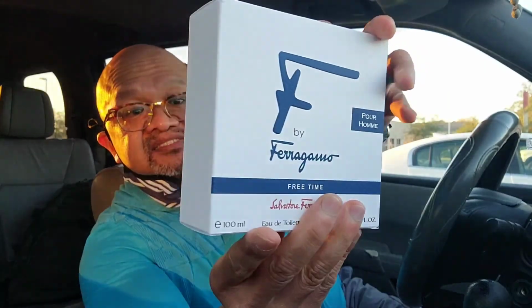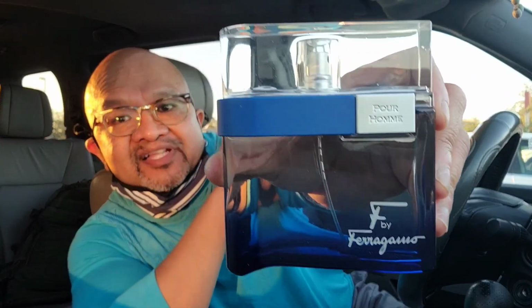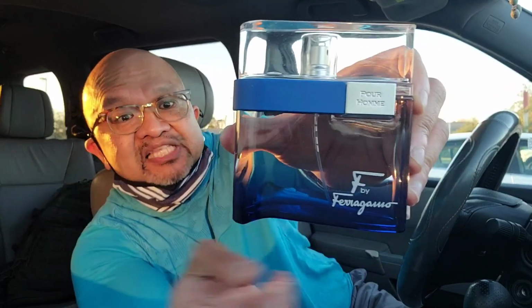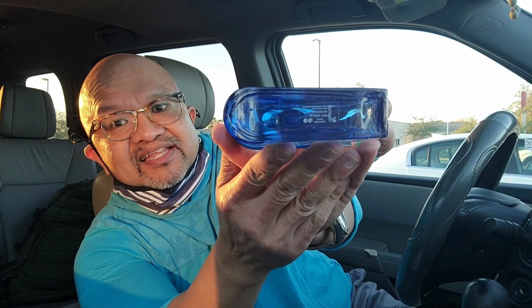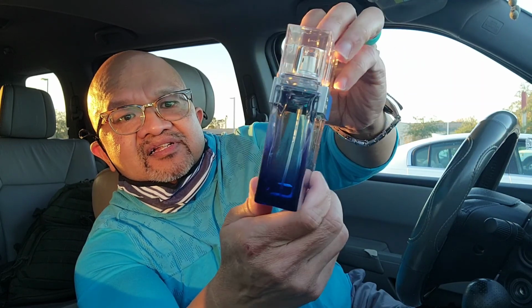All right. Pretty big box. And that's how it's looking if you're searching for it. Now, the fun part. Open it up. This is my first impressions, guys. First time trying this brand or this house. Whoa, I love this bottle. It's blue. Beautiful bottle, might I say. There it is right there, and it's even matching my shirt.